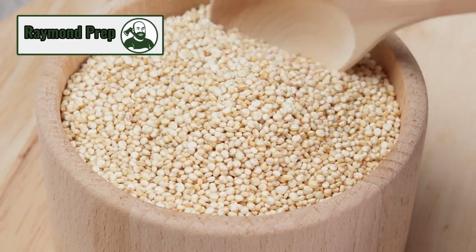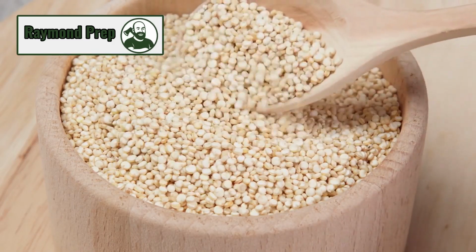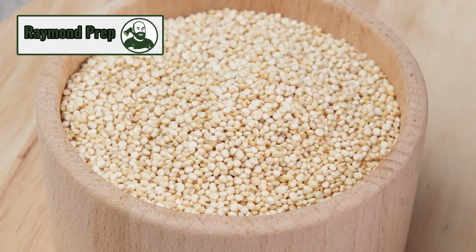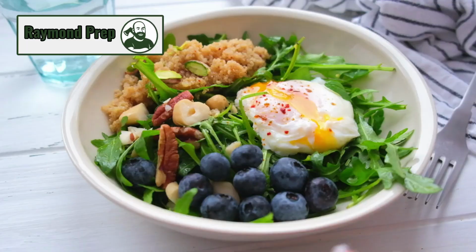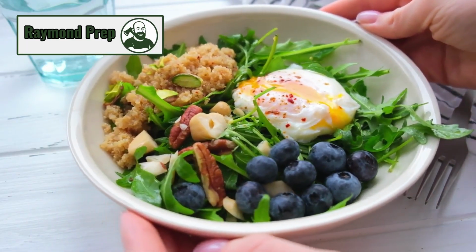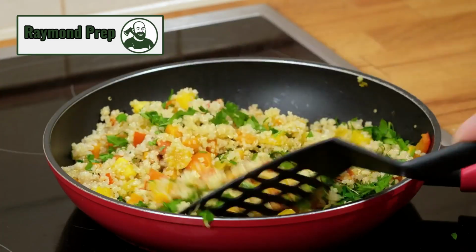Now here's where Costco becomes your inflation superhero. Their 4.5 pound bag of organic quinoa for $11.99 is basically highway robbery in your favor. I priced the same quantity at Whole Foods, $34.99 for the exact same amount. That's nearly 300% markup for identical organic quinoa.